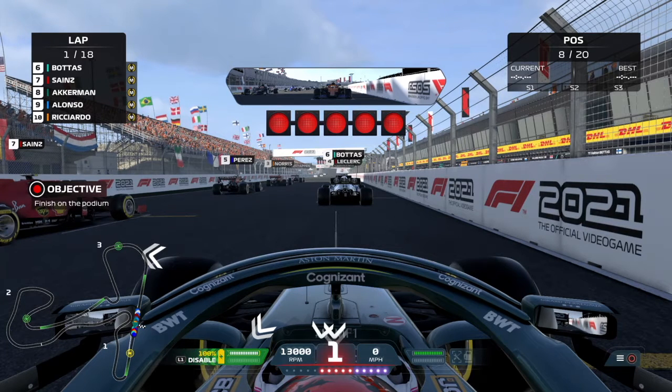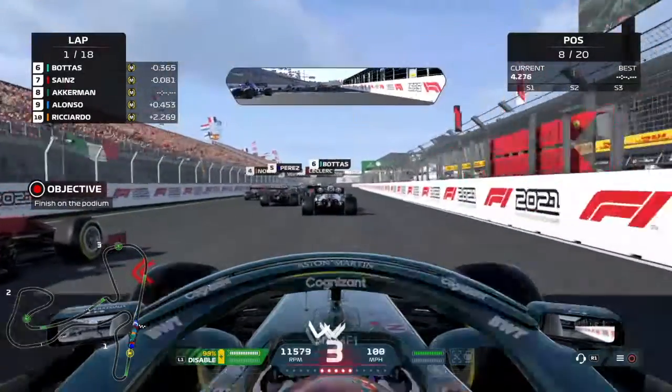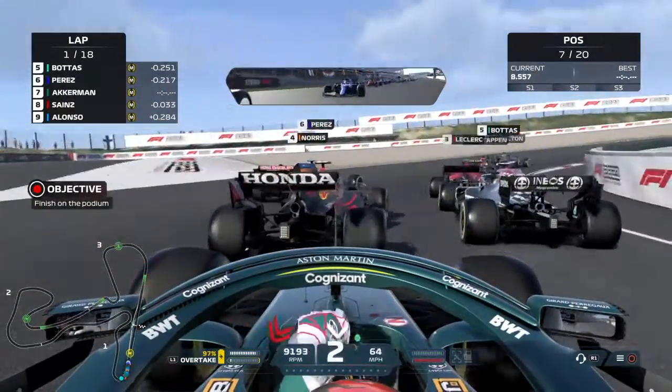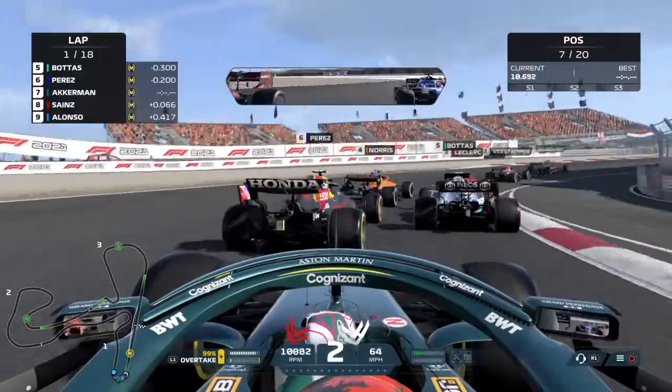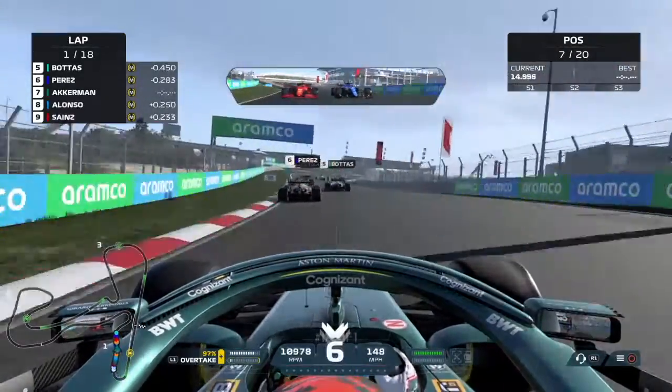So the 5 red lights are out, and away we go for the Dutch Grand Prix here in Breaking Point, and it looks like a pretty good start so far. We're going to go alongside Sainz, who's sitting P7 at this time. We're going to go down the inside of the Ferrari and get ahead of Sainz. So we're up into 7th, one position already gained. They're fighting up there, so let's see if we can try and get in on the action as well.